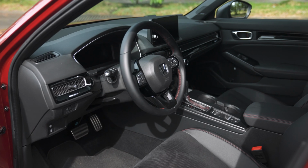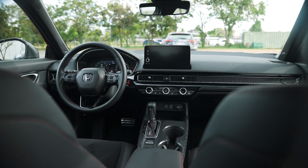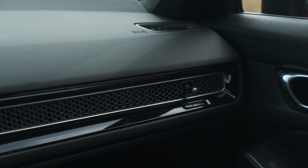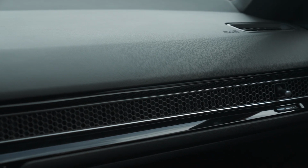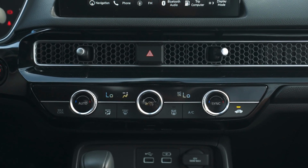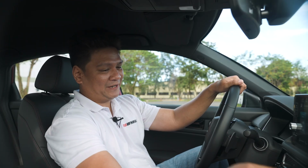Right, so inside the 11th gen Honda Civic, well, Honda Civics have always been known for being ergonomic and properly well designed, and the 11th gen is no exception. The first thing that's going to greet you is this huge cheese grater design right in the middle, which replaces actual air vents. So it has this nice unified cohesive design in the middle, but I bet that's going to be a hell of a detailing job you got right there.